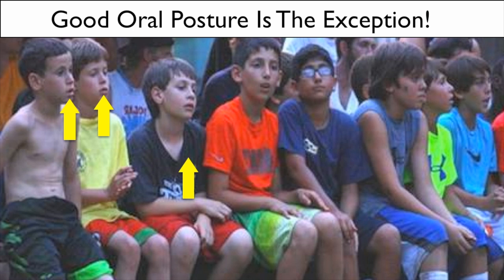Fast forward to Long Island, New York the next summer when he's at camp, and you notice all these boys with the yellow arrows pointing at them all have their mouths hanging open. The one in the middle with the red shirt, you can see with a very narrow jaw, very narrow nose, and a long face, which is going to get progressively worse over time. But this is not uncommon at all.